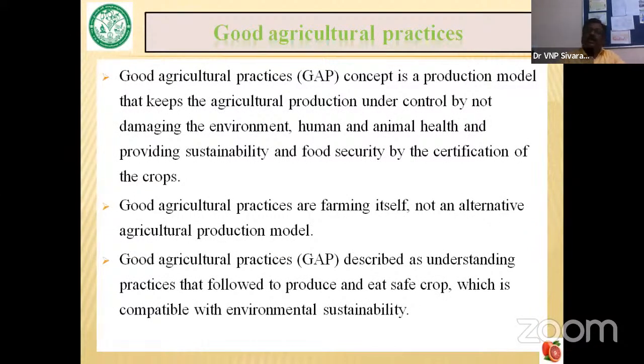The good agriculture practices concept is a production mode that keeps the agriculture production under control, without damaging the environment, human and animal health, and provides sustainability and food security by way of certification of the crops. Good agriculture practices are farming itself. It's not an alternative agriculture production mode. As I told you earlier, it's not an alternative model. It's just farming itself. Good agriculture practices are described as understanding the practices followed to produce and eat safe crops, which is compatible with environmental sustainability.